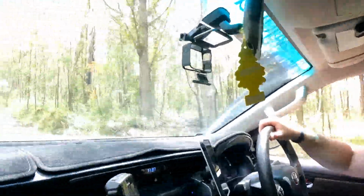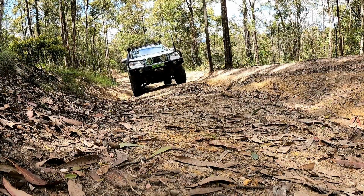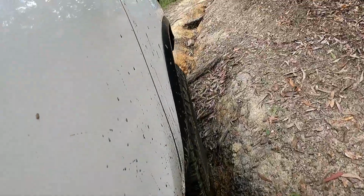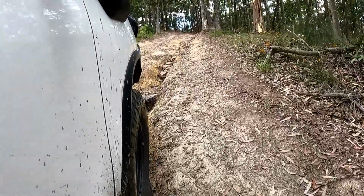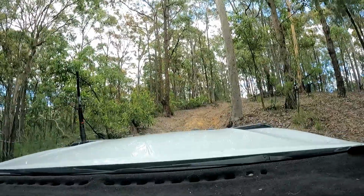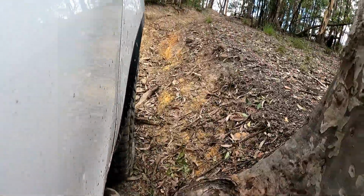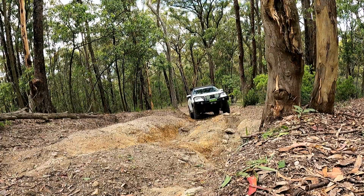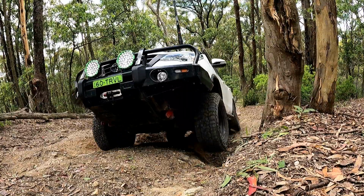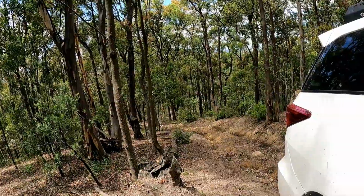Now, there's not a lot of four-wheel driving out here, but there are a few fun little side tracks. Never really looked steep on camera, but this is quite steep, a few little ruts in it. So I probably underestimated that a little bit. Definitely a fun little track.